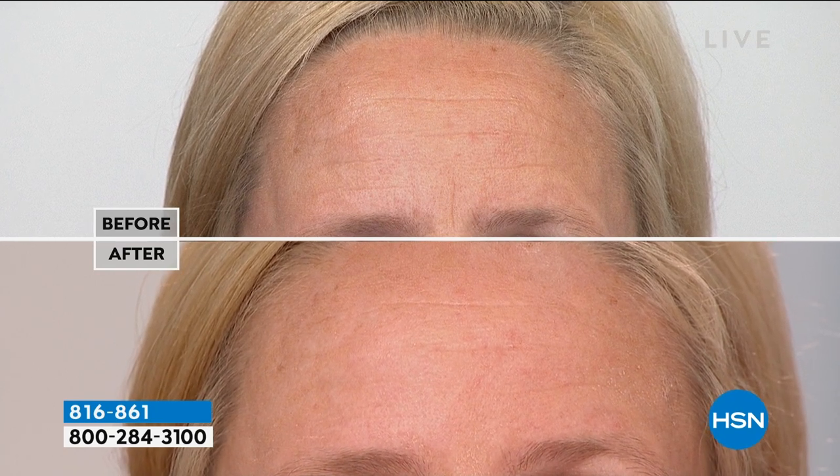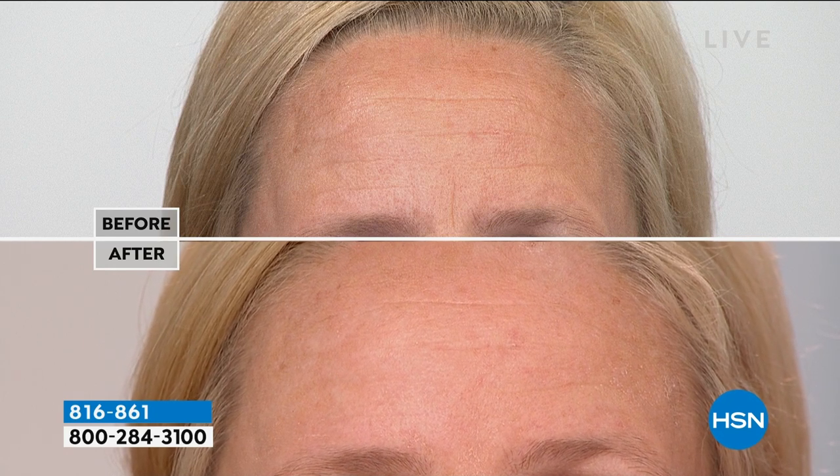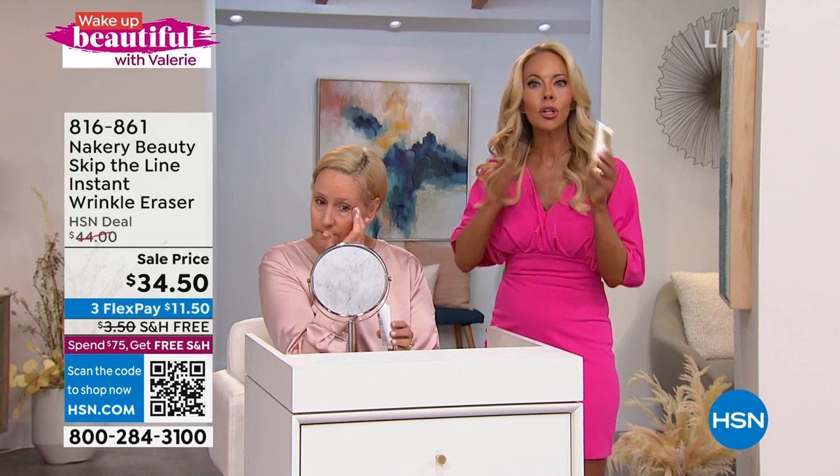But what I want you to notice in that before is not just the lines, but look at the texture. If you have that sort of textured skin where you've got large pores, this is a skincare treatment. So you just tap it in. You don't want to just pour it on. This should last you for months and months. Yes, you can wear makeup right on top, but you don't have to worry about it.